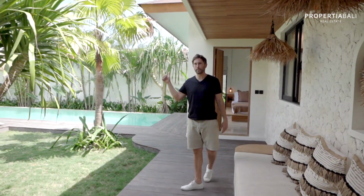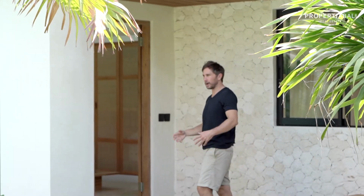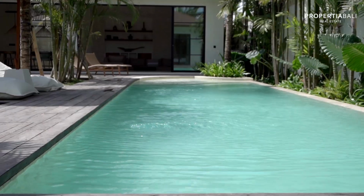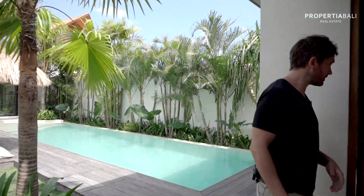We've got one more bedroom to check out. Also, note the pool, the very long, oversized pool. This has got to be what? In metric terms, what is this? 15, 17 meters? I don't know, I'm still learning distances.